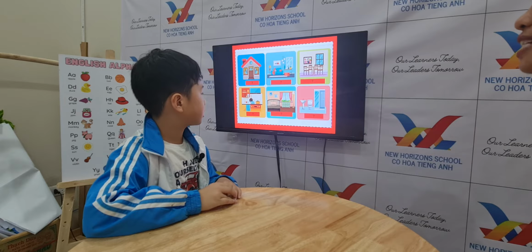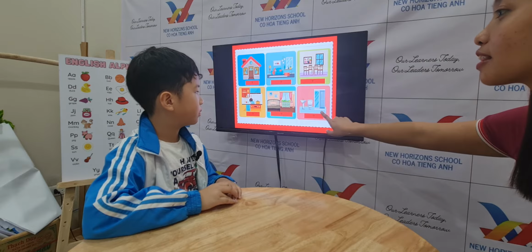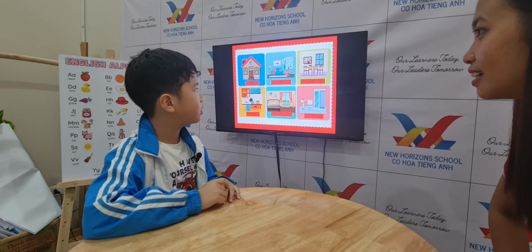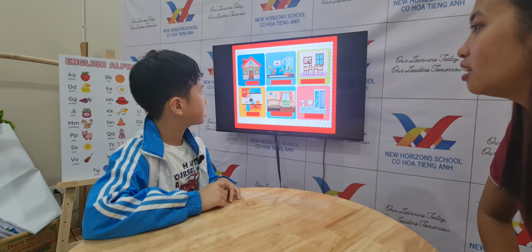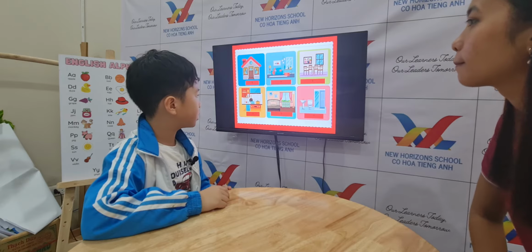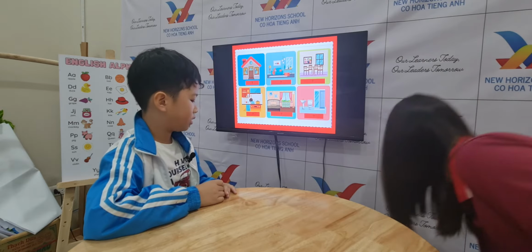Here are the different rooms inside a house. Can you tell teacher what room is this? It's a bathroom. Okay, it's a bathroom. Next one is where we eat. Dining room. Okay, this one is a living room. Okay, living room. And this one is the bedroom. Okay, Ben. Next.